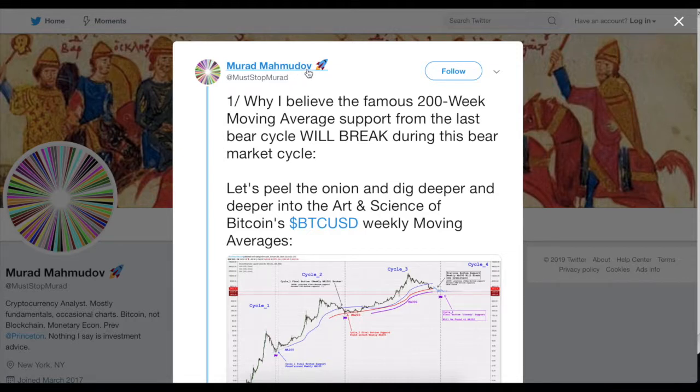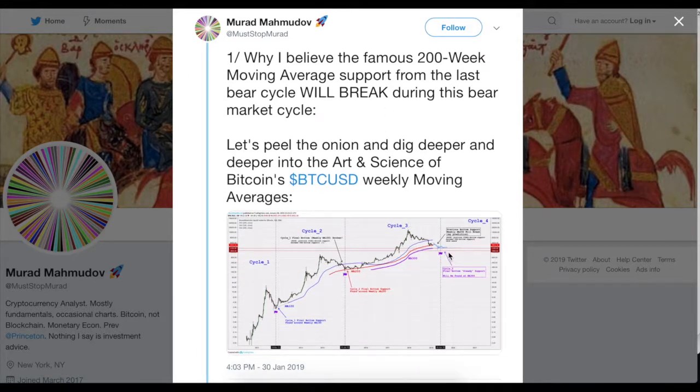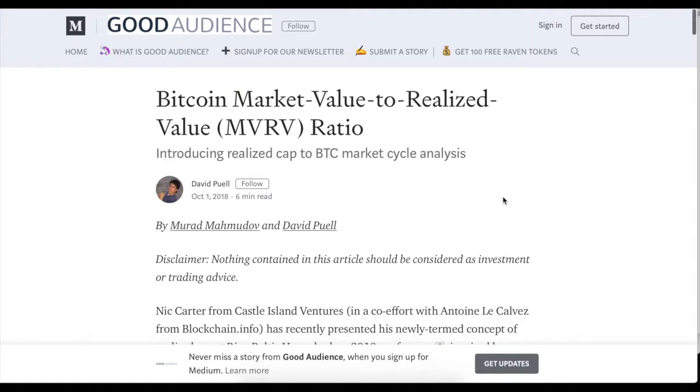He believes that eventually, whenever it happens, each Bitcoin will be worth like $10 million. So he really believes in Bitcoin. He's a Bitcoin maximalist, I would say. Well, sort of. But even he thinks that we didn't reach the bottom. And he, with Murad, together with other developers and analysts, developed another indicator called MVRV, the market value to realized value ratio.